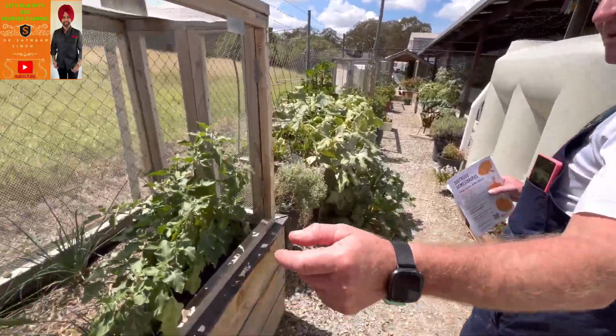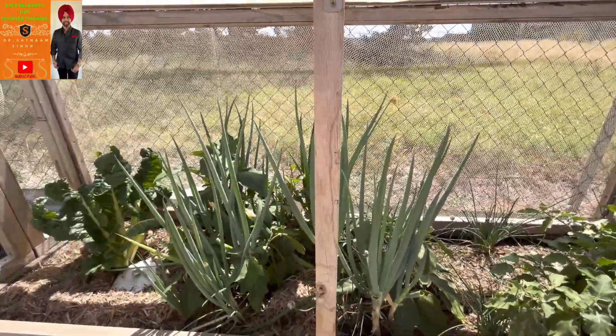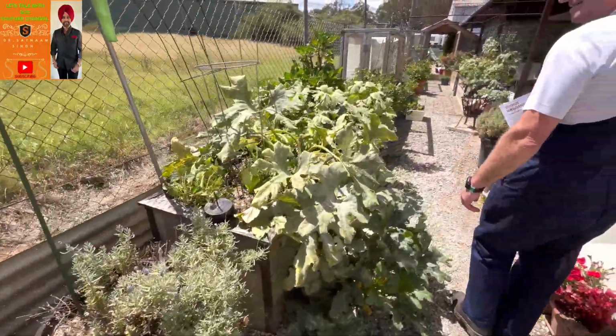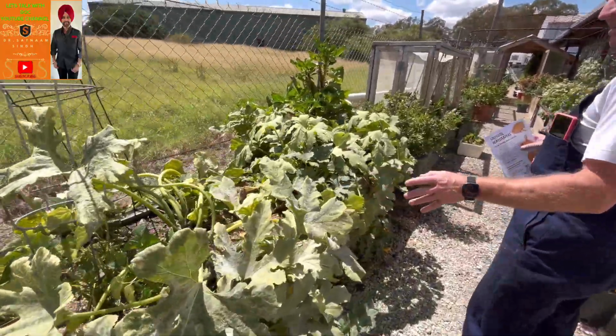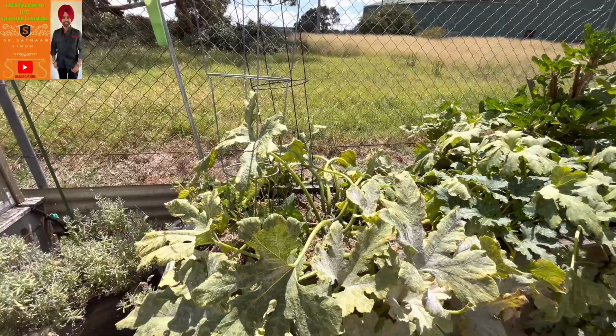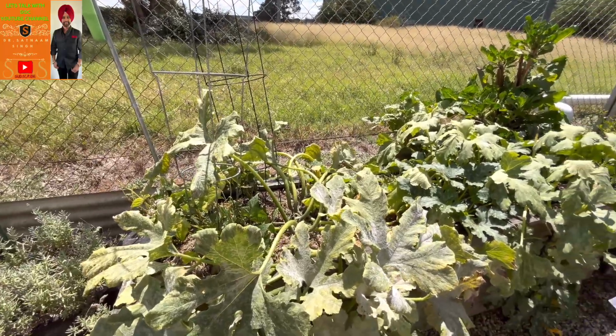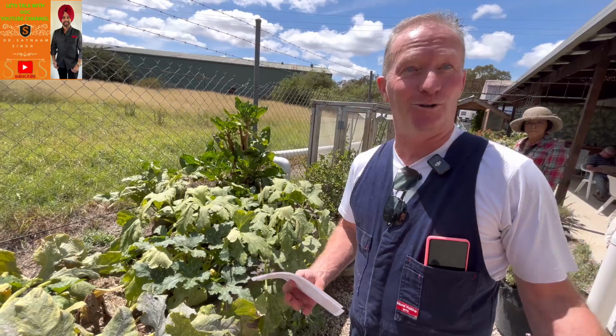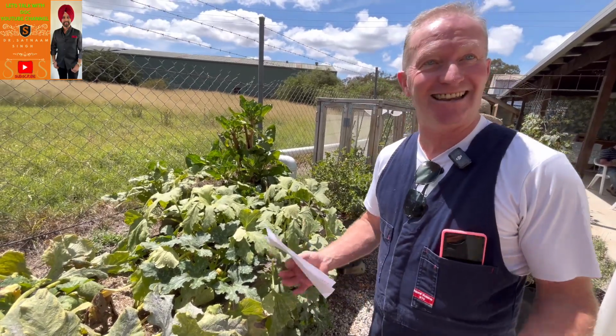So here we've got spinach and eggplants and spring onions, zucchinis. It hasn't been a good year for zucchinis here at the tannery, but the good thing is that it's been a good year for other zucchini growers. So they brought them, so I will have plenty of zucchinis. They're always plus, so we always minus.